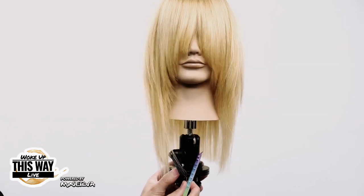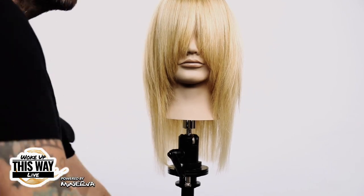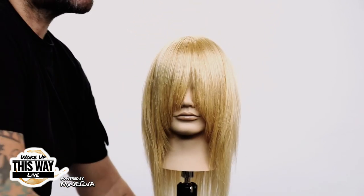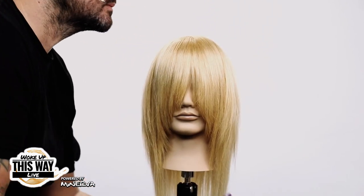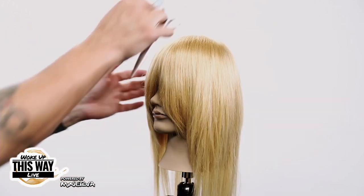You guys are gonna love this cut. It's turning out awesome. All right. Lower her down a little bit. How are we feeling? Let me know 100% in the chat if you like it. If you don't like it, you'll love the next one.